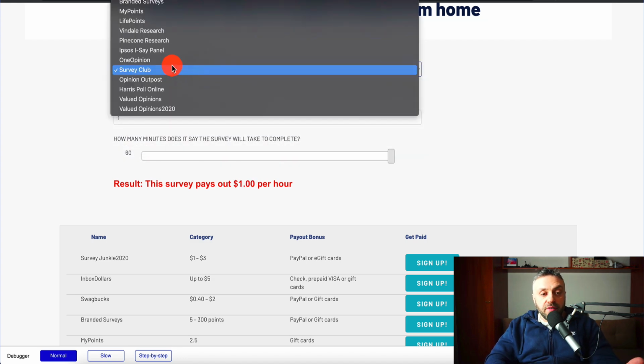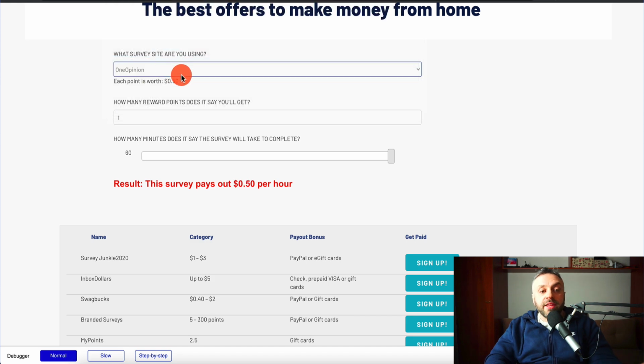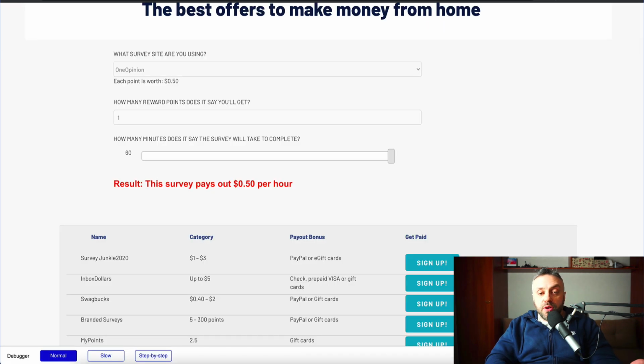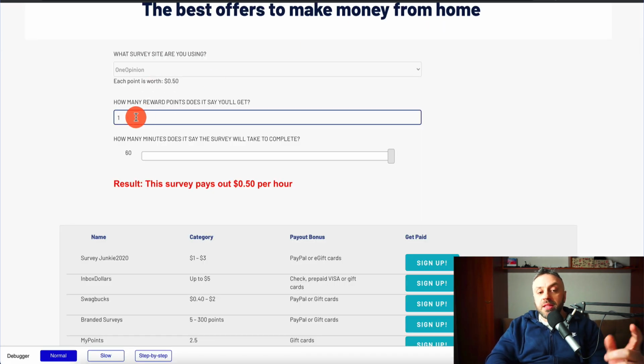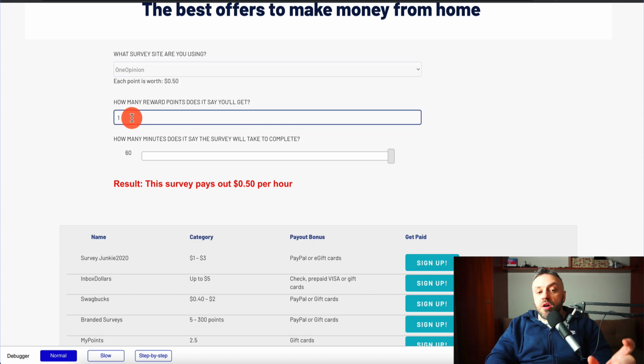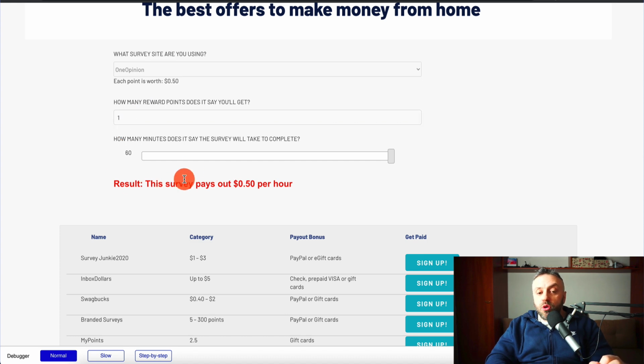If we go to Survey Club, it's $1. Let's go to One Opinion. One Opinion is worth 50 cents. So if we go to our spreadsheet, we go to our One Opinion, we have 50 cents here, okay? So if we go here, it's 50 cents. So I'm going to get 1 reward point. And so I'm going to get 50 cents and that's 1 reward point for an hour work. That means I'm going to be effectively making 50 cents per hour.